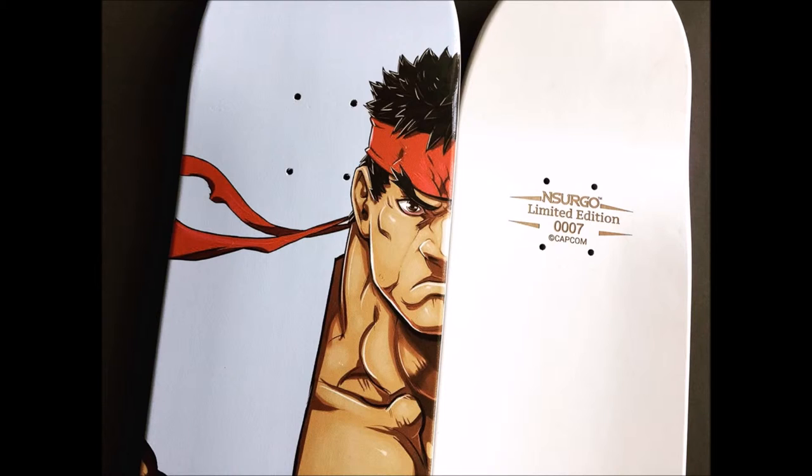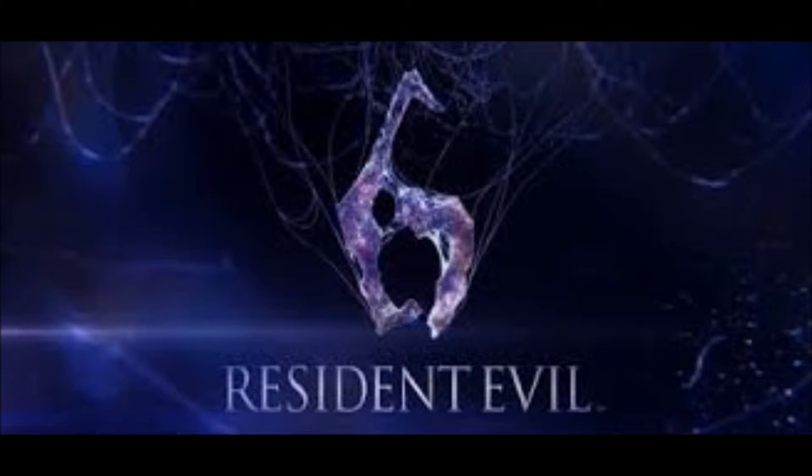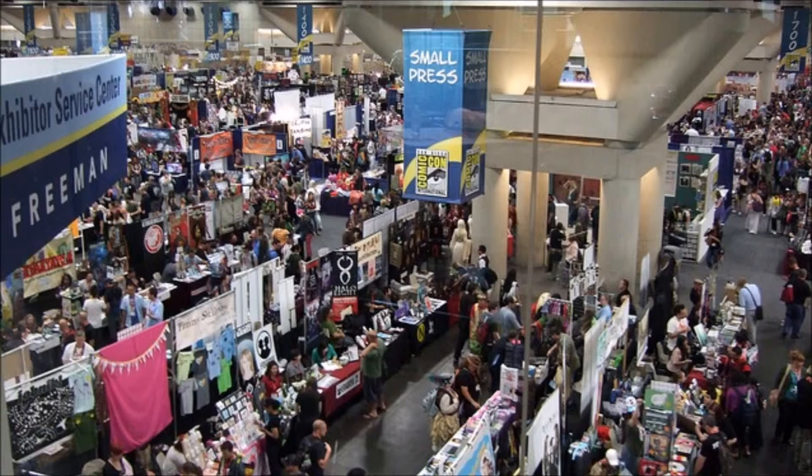Capcom didn't have this. I actually found this at a local booth in WonderCon. Capcom had this meat pillow. That's pretty cool. It's from Monster Hunter 3 and 4. They had Resident Evil 6. I didn't play any of Capcom's games on the demo, yet it looks amazing. Resident Evil is awesome, so I suggest you buy it.